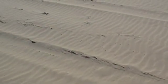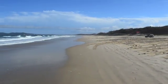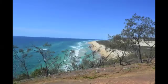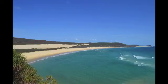Fraser Island is the world's largest sand island, found next to the southern Queensland coast and reaches north towards the Great Barrier Reef. Fraser Island is unique because not only is it made entirely of sand, but there is a vast diversity of life, all of which is being supported on sand.